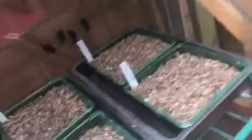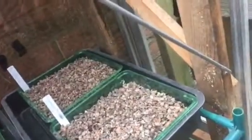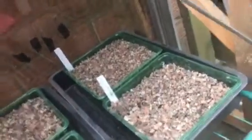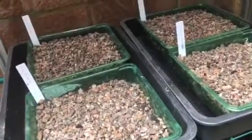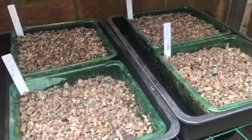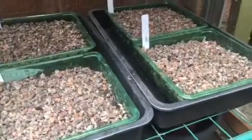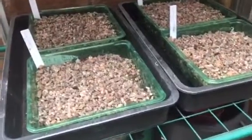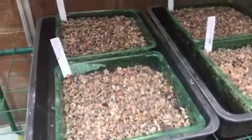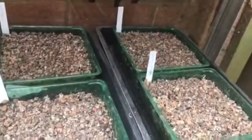What else have I got to show you? Oh yes, my alpine seeds. Now anybody who's been keeping up to date with me recently will know that I made a visit to the Alpine Garden Society show, which was my very first one. Alpines are a lovely, easy plant to care for. They come in a huge range of choices to pick from, and they're really nice, but they have a bit of a reputation for being difficult to grow from seed.